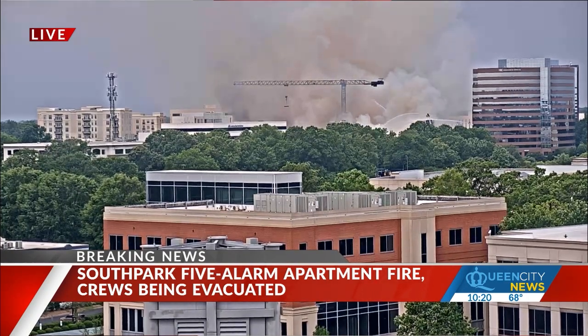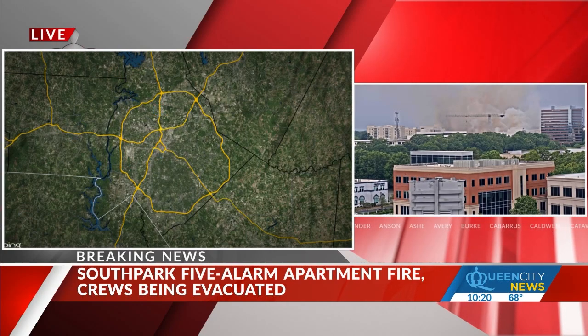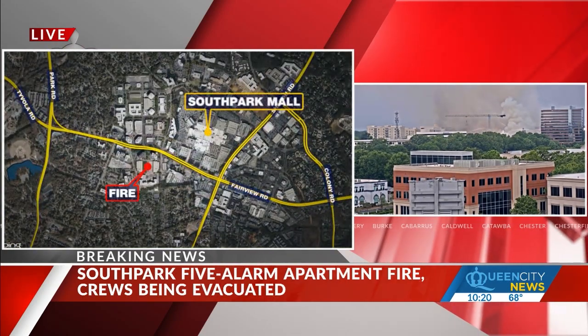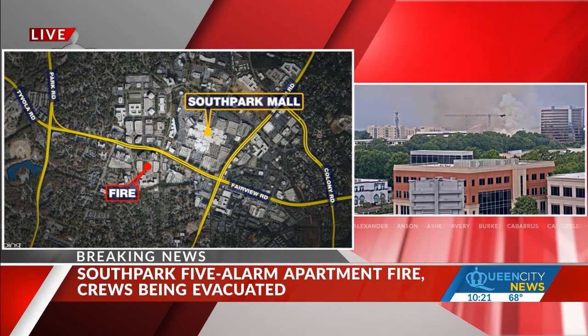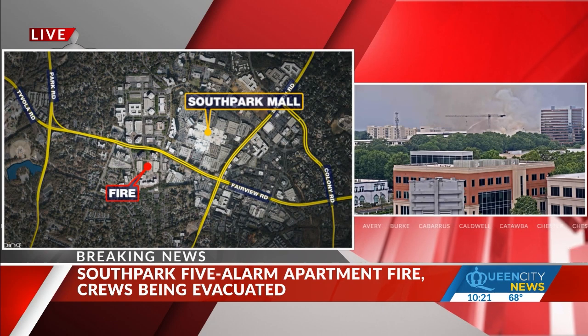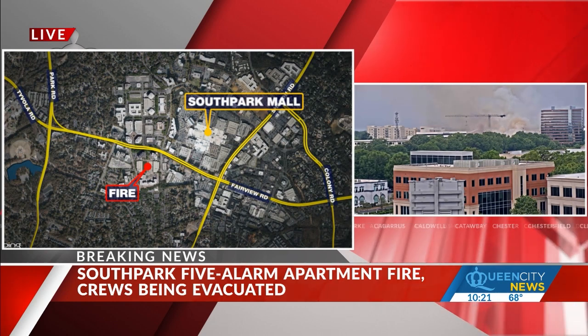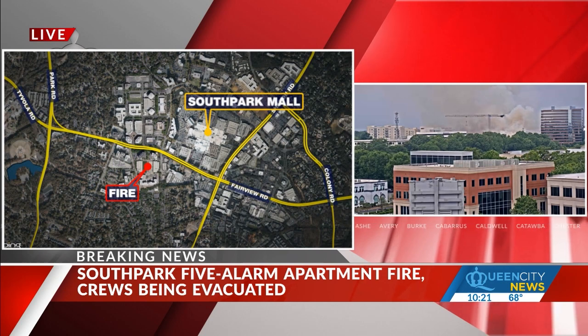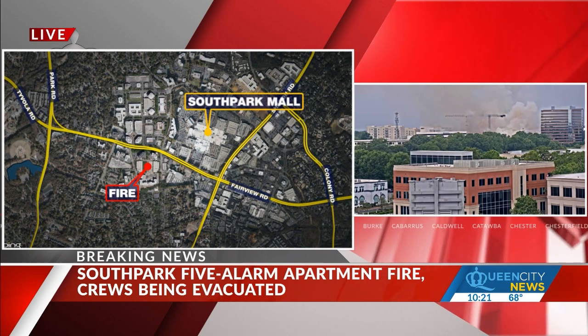And one thing that will help crews in their fight is, if you can, stay away from the South Park area. This is not at the mall, but Julian is keeping tabs on just really a traffic nightmare surrounding this fire scene as more crews try to make their way there to support the firefighting efforts. Julian? Yeah, Ann White, that's right.